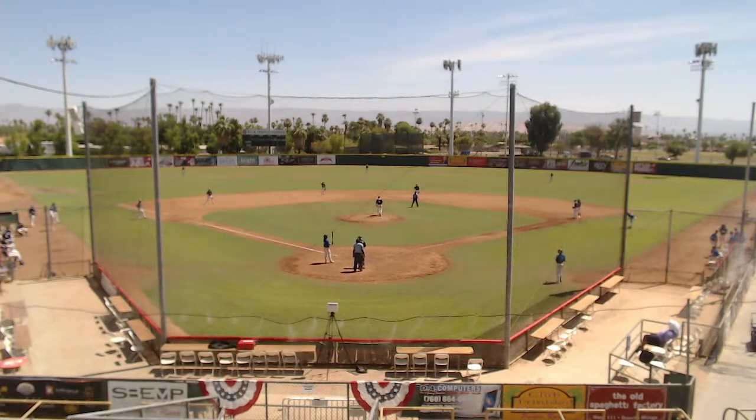Upstairs, Milak didn't go. 1-0. Jake today, a walk, a run scored, and a ground out.